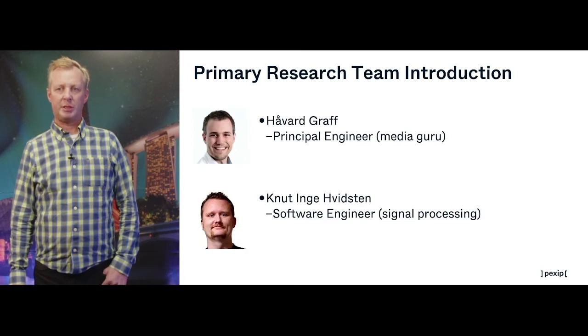The primary research team that has been working on evaluating these AI technologies are Håvard Graff. He's a principal engineer in Pexip. He likes to call himself a media guru. And also Knut Inge Hvitsten is a software engineer, and he's specializing in signal processing, both for audio and for video.